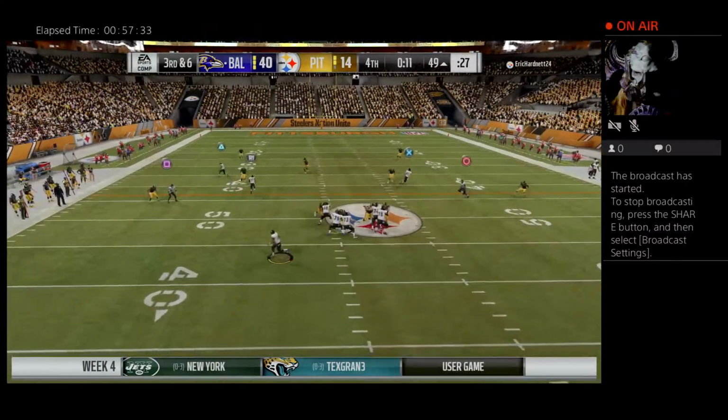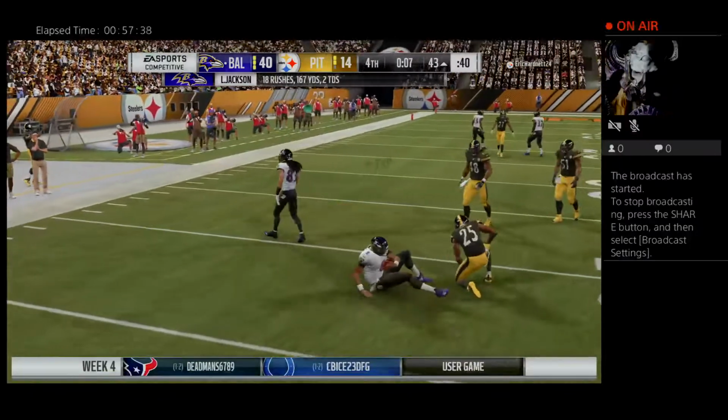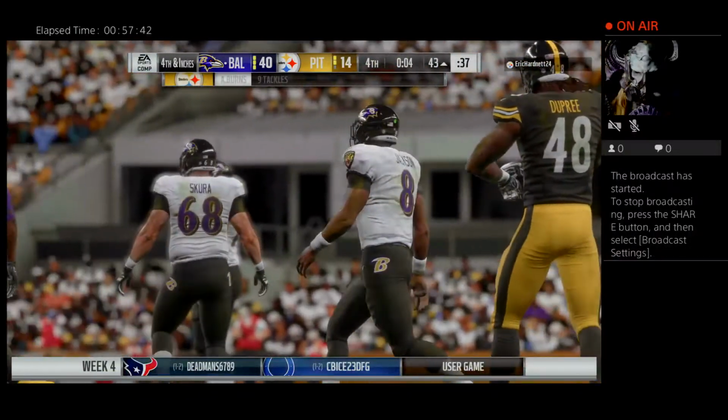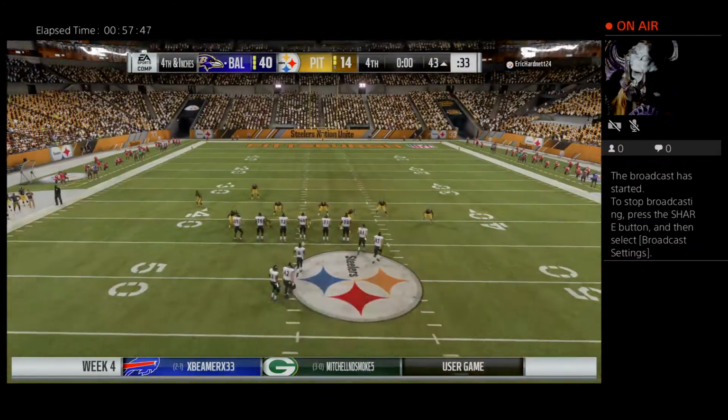From the gun, it's Jackson. Buying time to his left. He may try and run for this. Decent gain on the scramble to 6, but now it's 4th. John Harbaugh going to roll the dice. They're going for it on 4th down.